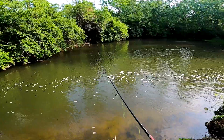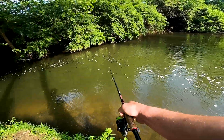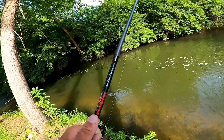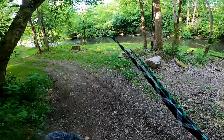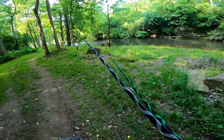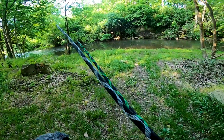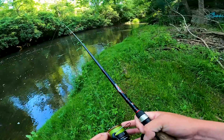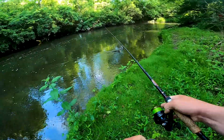I've heard the beaver. I think we'll probably have to go up and around on that bank that we came down on. This looks pretty good. Yeah, we'll give this place a little shot. Looks like a deep little hole in this corner. I'm gonna go ahead with the Ned rig again. Looks like a little deep hole right over here.